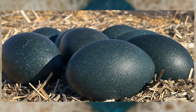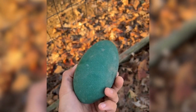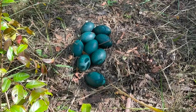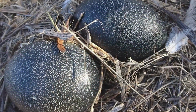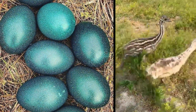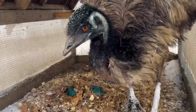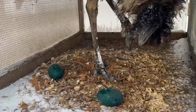Emu eggs are deep green, sometimes almost black, with a rough, textured surface that feels more like stone than shell. They're heavy too, often close to a kilogram, and solid enough to survive bumps, drops, and even curious predators. The color isn't just striking, it's functional. That dark pigment helps block out harsh sunlight, protecting the developing chick from UV rays in the open Australian environment. The thick shell adds another layer of defense, keeping the embryo safe from physical damage and temperature swings.